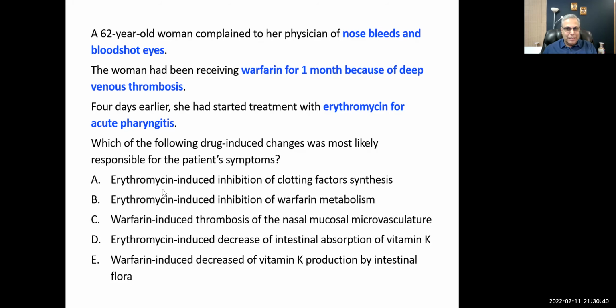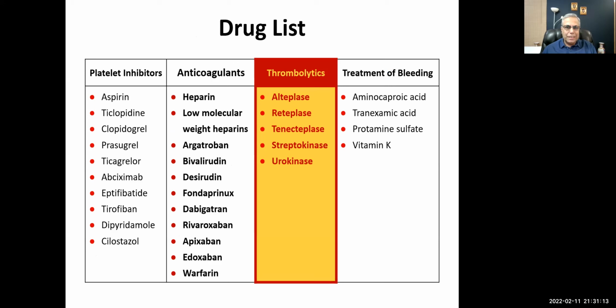All right. Jamal says that it is A, but unfortunately, that is not the mechanism of erythromycin. Erythromycin does not do anything to the clotting factors. It has got no relationship with the synthesis of clotting factors. Any other answer? B is the correct answer. Yes, that is right. Erythromycin-induced inhibition of warfarin metabolism. That is the right answer in this question. So this was just for reinforcement of your learning. There are certain things that you learn through these clinical vignettes as well.